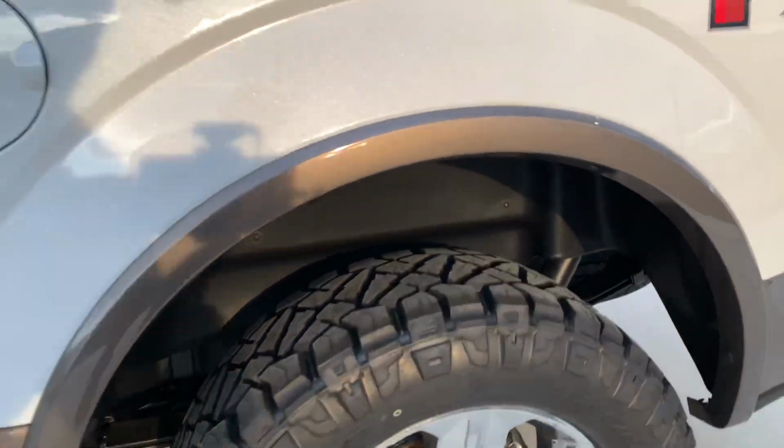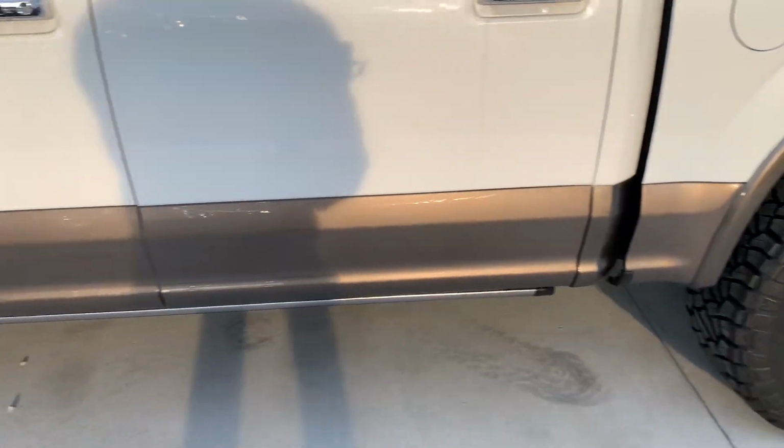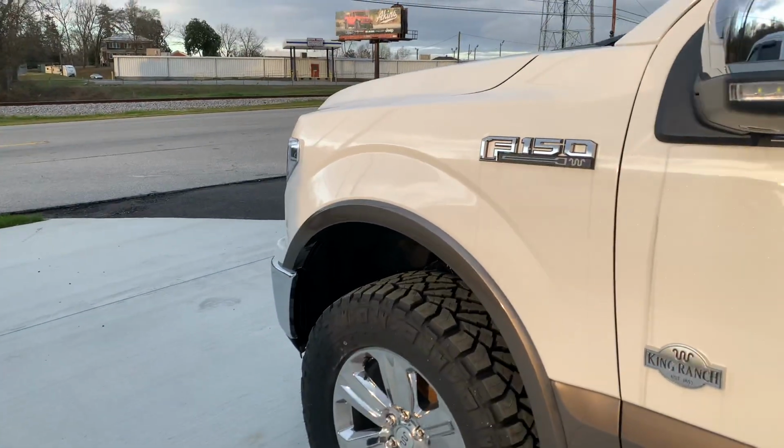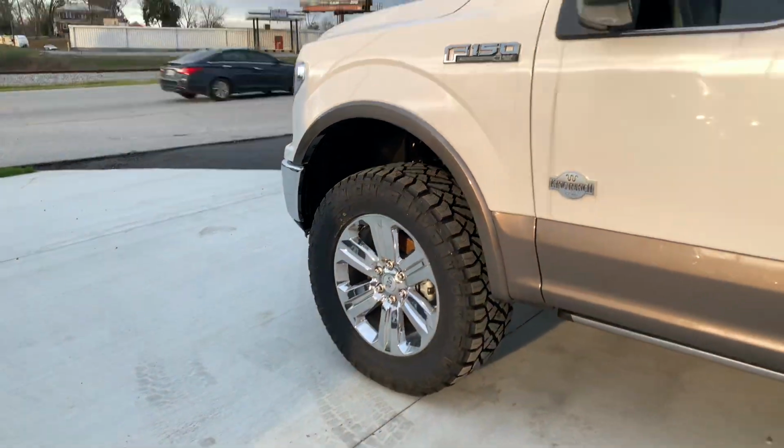No scrubbing. We put wheel well liners in the rear just to clean that rear up for you. Just sparkling out here in the sun, looking great. It's our Covert.